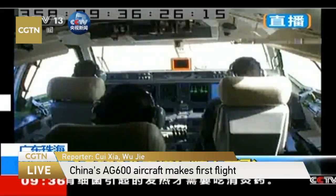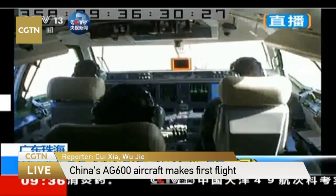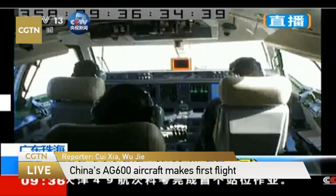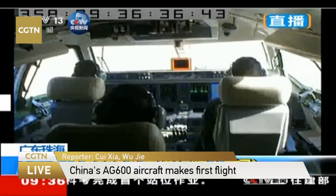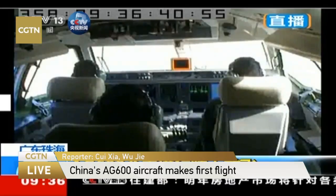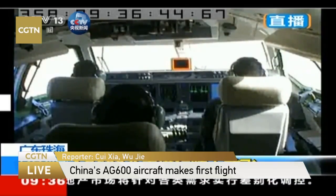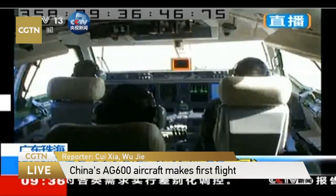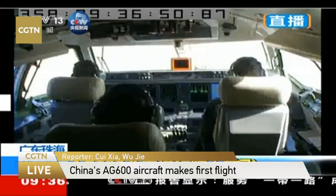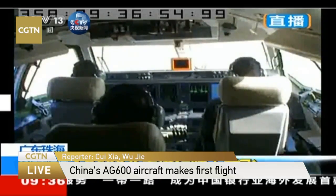And we also have the certificate to go up in the air. Now we have footage from the escort plane, and our colleague, Mr. Zhang, will be covering the story from the escort plane. So this is the footage from the cabin of AG600. We can see the 3 pilots are in the cockpit.